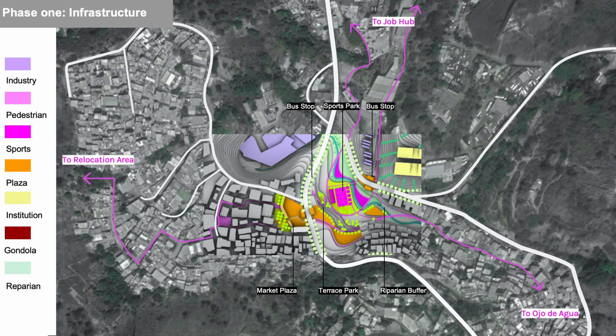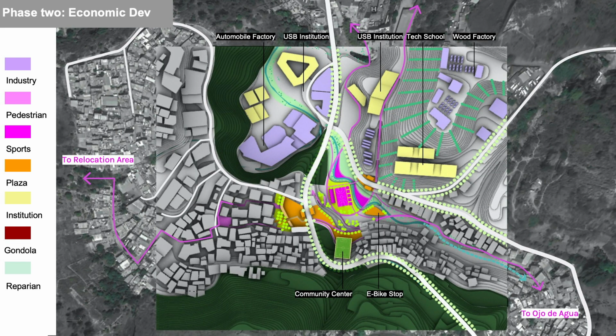The pedestrian system, in purple, extends to the community nearby and job center, serving as a stitch to connect a fragmented urban island. The second step shows how to develop the economic security. Based on the existing building, we propose to introduce a research center, technical school and factories, and some community service building will also be built.